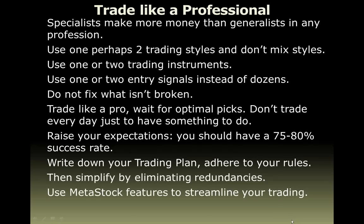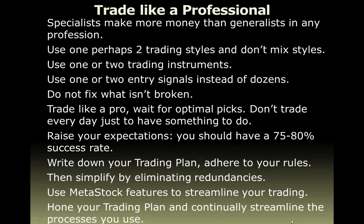Use MetaStock features to streamline your trading. You've got a fabulous charting program. Use the darn thing. You can set up all these things to go rapid and really go through. You can set up explorations for everything you need, and you can have great trading. Hone your trading plan and continually streamline the processes you use.